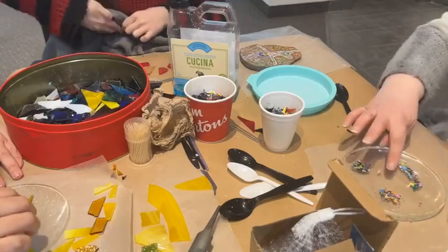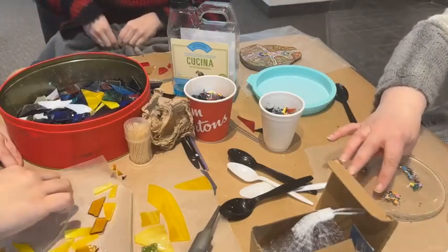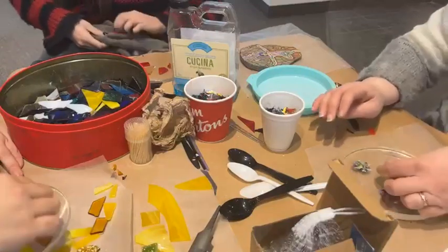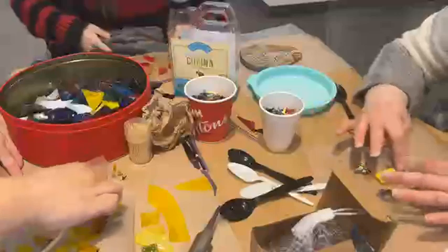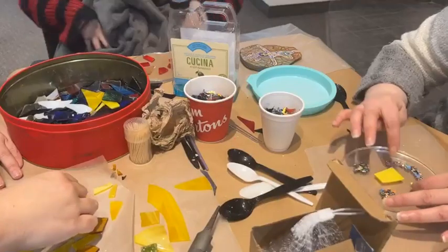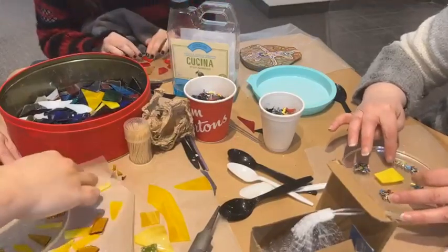Look at that. Oh, that's so fun. Oh, I love it. It's so whimsical. That's the thing. We started out with what, and it's becoming all of this. This is amazing.